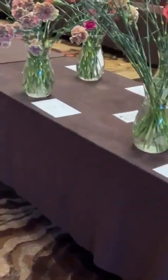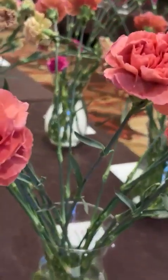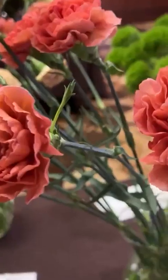So, okay, we've done one table. We have more tables to go. Let's see, we've got carnations. This rusty orange hue, I think, would be pretty popular. It's called Majesta dianthus. And I think that hue is one that people are going to like.